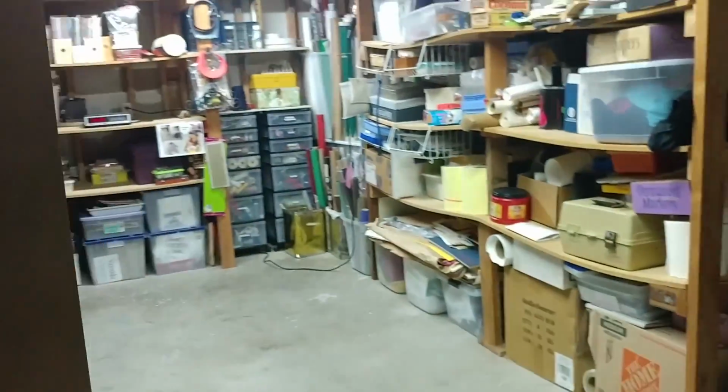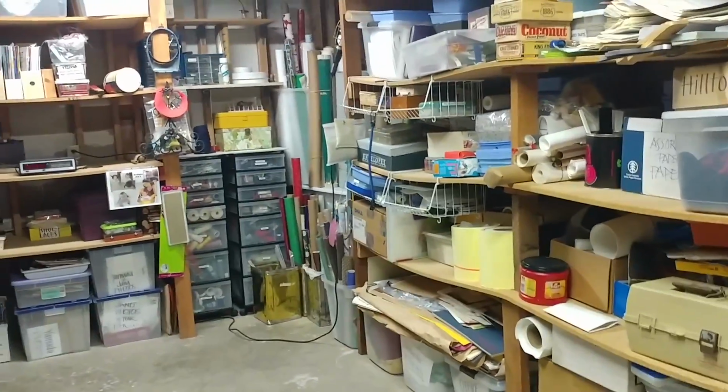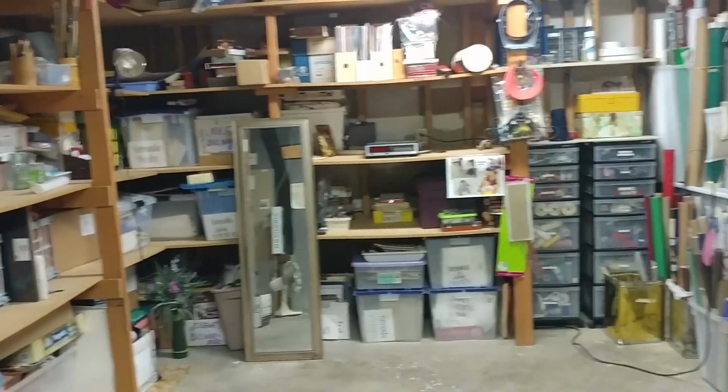All right, another bonus room. This is a storage room. It's not all the way cleaned out yet. But this was creativity station right here. So this is a pretty large room.